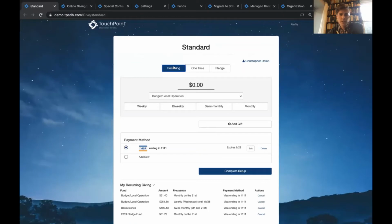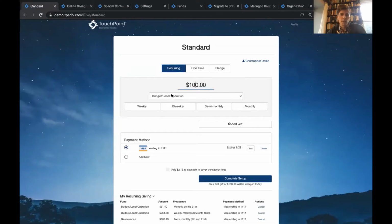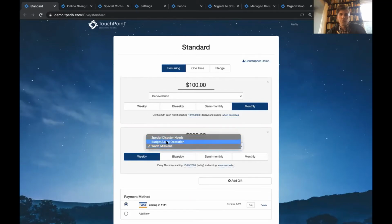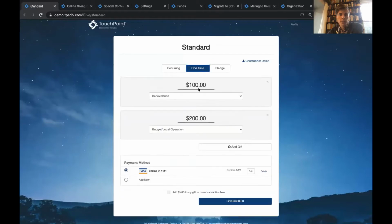A few other things here are that you can have multiple payment methods. Donors can set different recurring frequencies. So if I want to make a $100 gift to the benevolence on a monthly basis, I can also set a gift to a different amount with a different frequency to, say, the budget or local operations. There's also the option to set an end date for recurring gifts. It's an optional thing that churches can set per fund. On one-time giving, you can have the option to put notes on gifts, and I unfortunately don't have that set up on any of these funds, but that's something that can be set per fund.